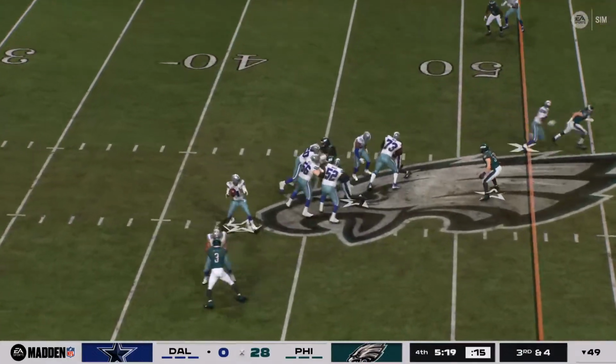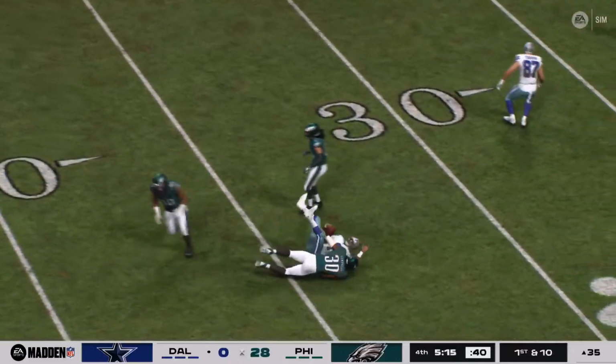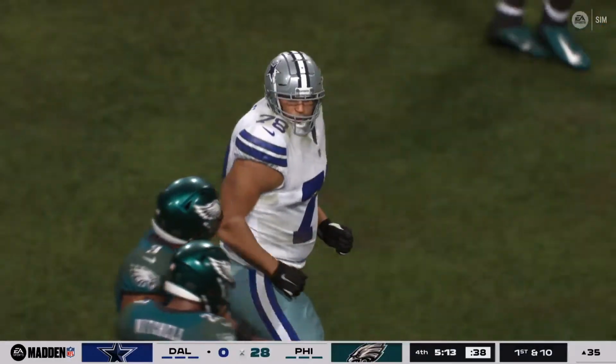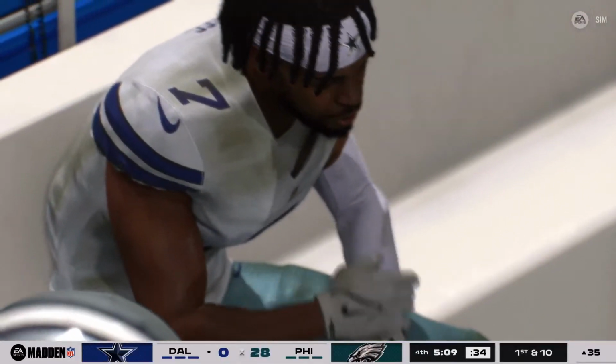Dak throwing again. They'll make a big run for it on the ground. And he's going to be brought down at the 35-yard line. It's a great pickup, 16 yards, and now they've got first down.